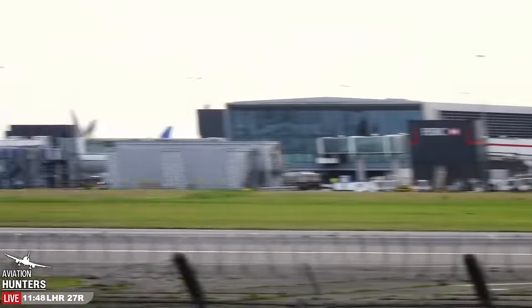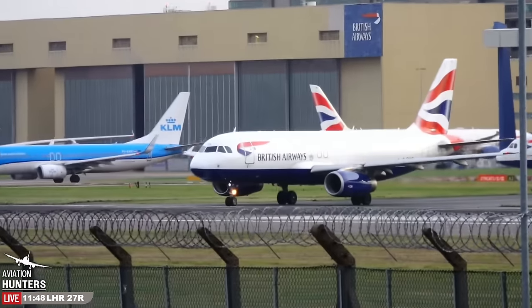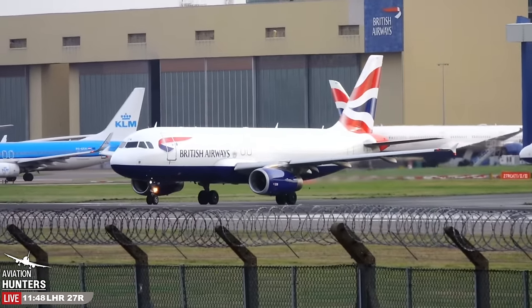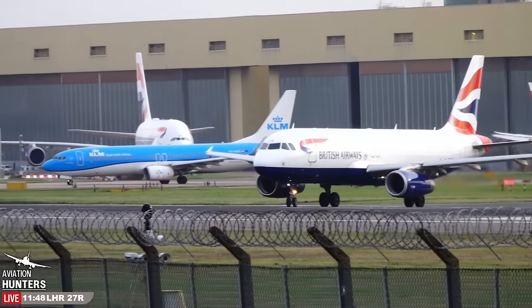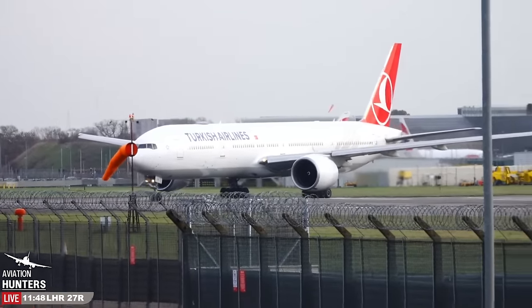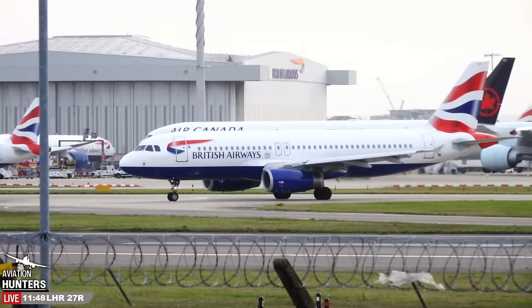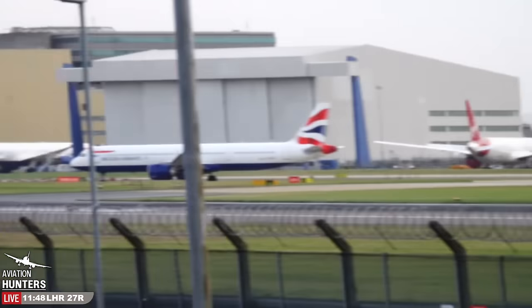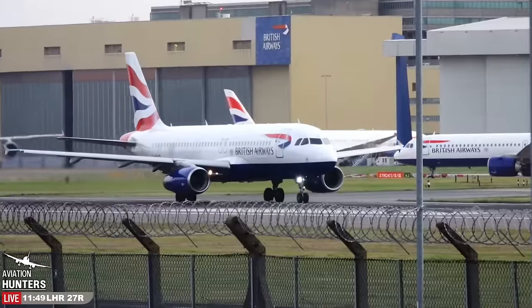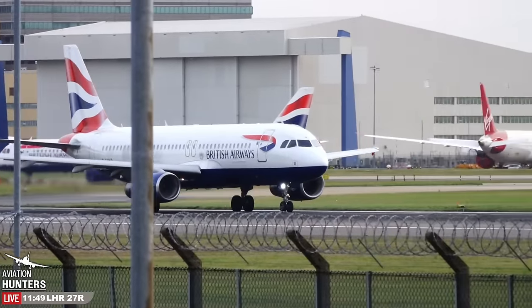Nothing of it yet. Ooh, now it seems like that A320 that was hoping to jump the queue is actually going to have to wait for this BA320, and possibly the Turkish 777. I don't think the Turkish 777 is going to be cleared for the departure before this 320, but we'll just have to wait and see. It's all up to the air traffic controllers. There's a BA jet that's going to be next up to depart, heading to Brussels, the A320 CEO with flight number BA396.